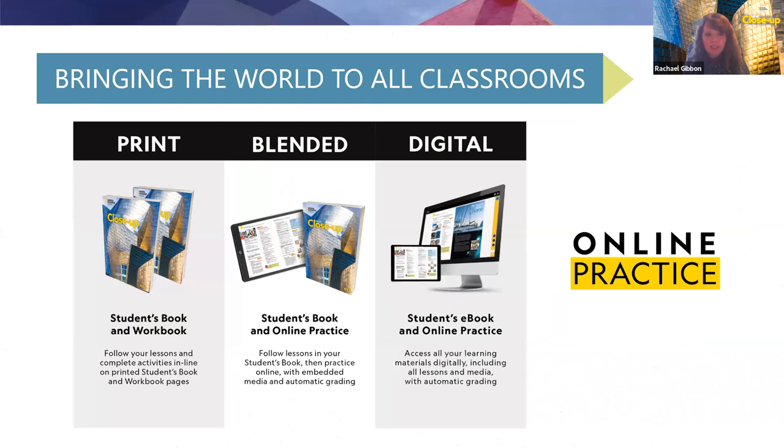So for those teachers that are teaching in an entirely print model, the print student book and print workbook can be used. Many people we find nowadays working in a kind of blended model with print student book and online practice. And then within the online practice, we have the student's ebook, which is a fully interactive ebook version of the student's book. So if you were delivering your lessons completely online, you would be able to use that student ebook together with the online practice.